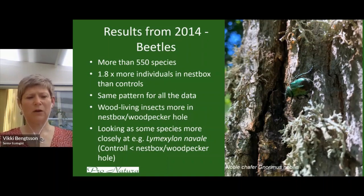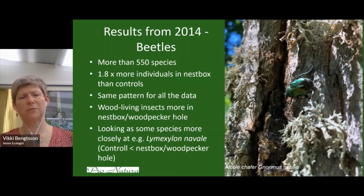And we're doing a bit more analysis there, looking at some more interesting species more closely, things like Lamexilon navale, which we know likes the exposed sapwood on trees. And the other thing that's very interesting is that we divvied up the Coleoptera in particular into guilds. So the directly wood-living species, the indirect wood-living species, fungi-associated species, and others. In other words, the species that are not really interested in trees. And that's also really interesting because there was no statistical difference between the controls and the cavity trees that we've created, in contrast to the other guilds. Now, this work hasn't yet been published, and I hope that we will publish it.